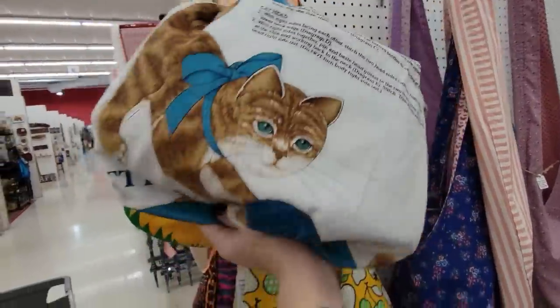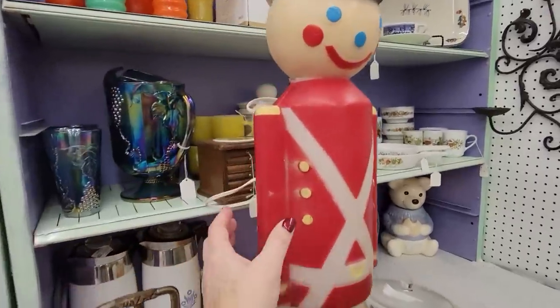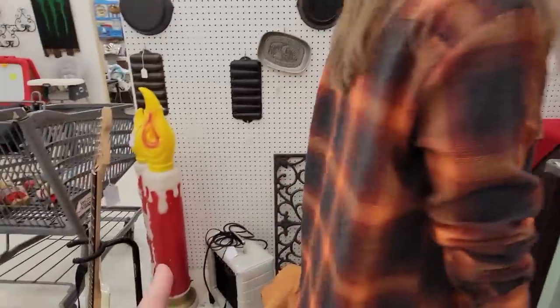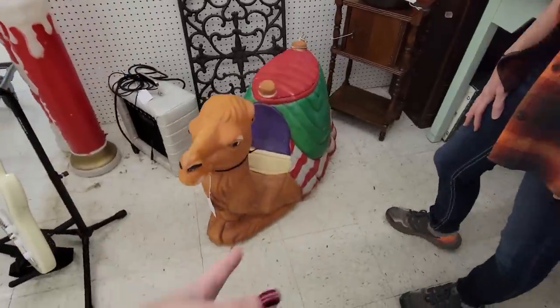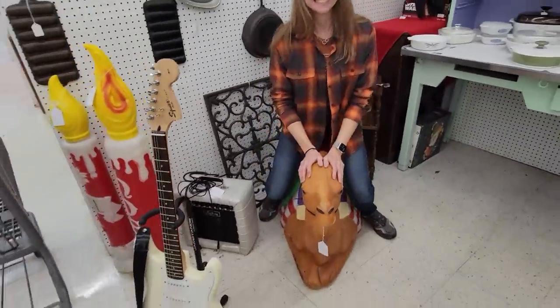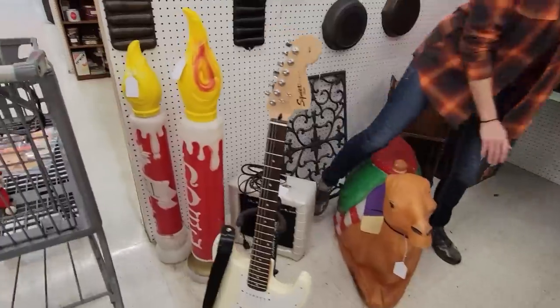Sewing Susan did not make this bag. Oh yeah, he's $24.99. Yeah, it is pretty bad. Then they also have a couple candles and a big camel. You can almost sit on that. Now she's not gonna sit on it for real, but she almost could.